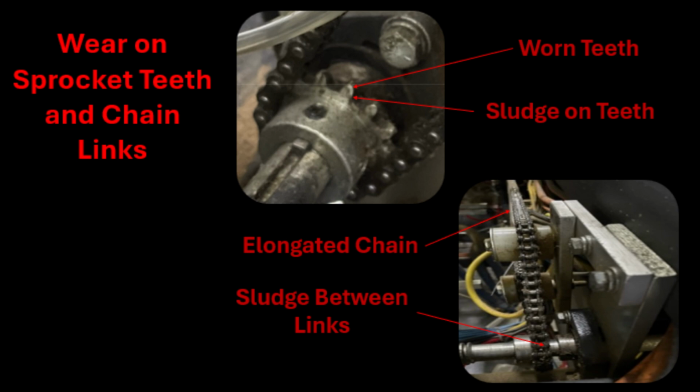Point 2. Sludge on teeth. Take a closer look at the sludge accumulating directly on the sprocket teeth. This layer of contamination acts like sandpaper, grinding away at both the sprocket and the chain during operation. It also prevents proper lubrication from reaching the metal surfaces, further accelerating the wear process.